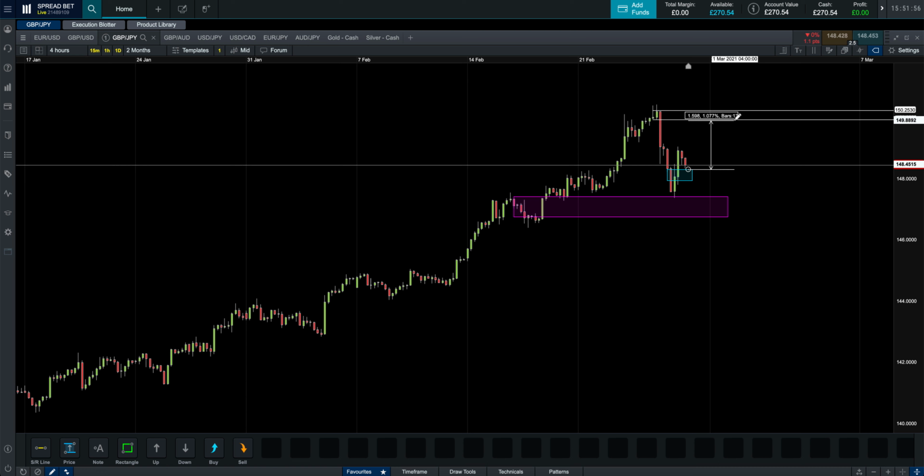There we go. What are we on? This is the 4 hour. Yeah, okay, so about 159 or so pips. Is that right? 158. Yeah, so around about 160 pips or so. That's fine. It just shows up a bit weird on there. So there's plenty of range there. So this may be interesting on the way back up.